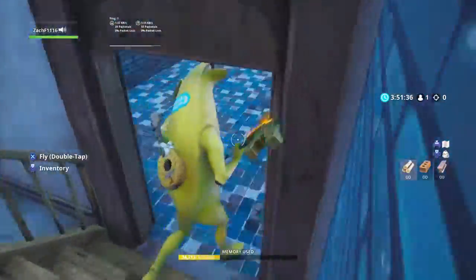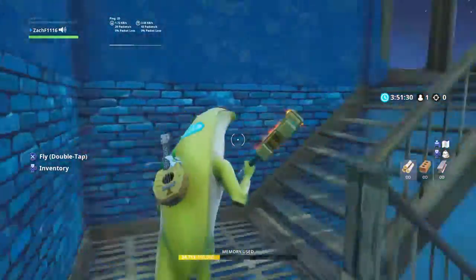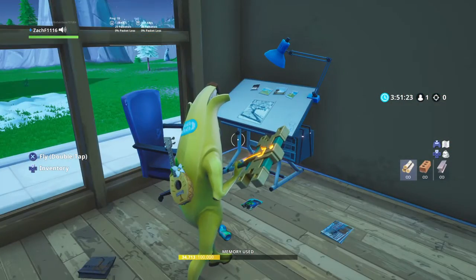Down here is the bathroom. But don't worry about the banana. Just my family. Just kind of got splattered, I think. Yikes. So, yeah. Anyway. This is my desk, it's a pretty nice desk.